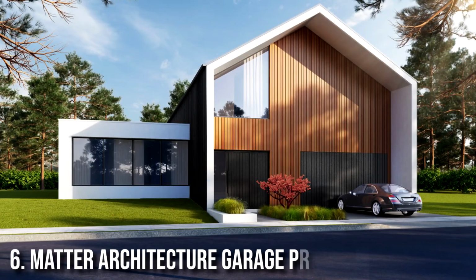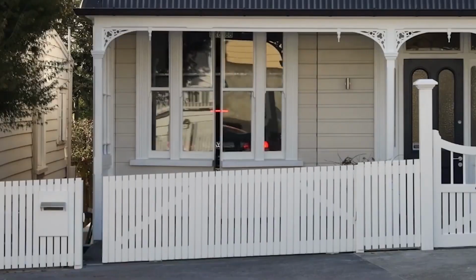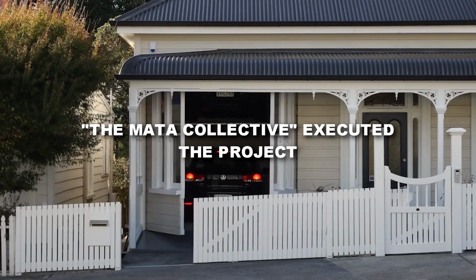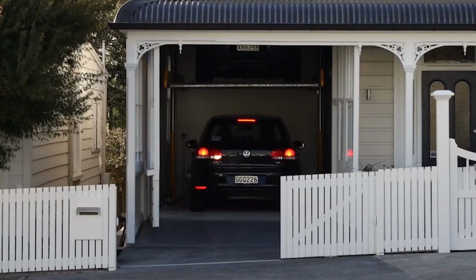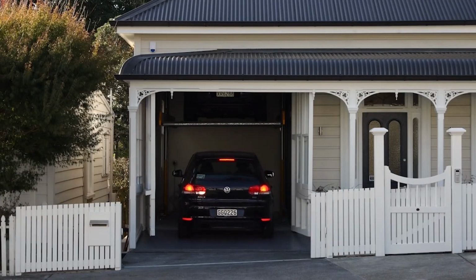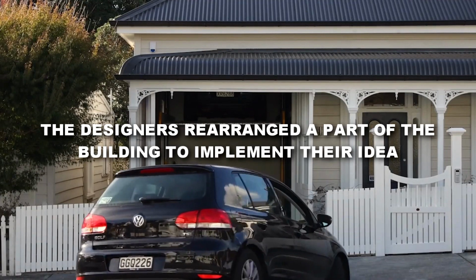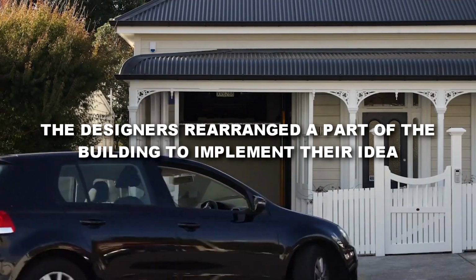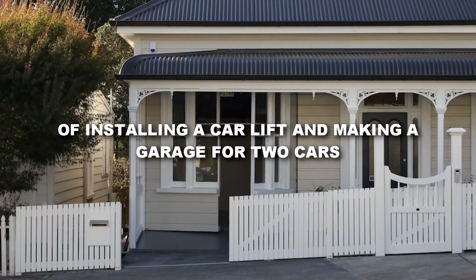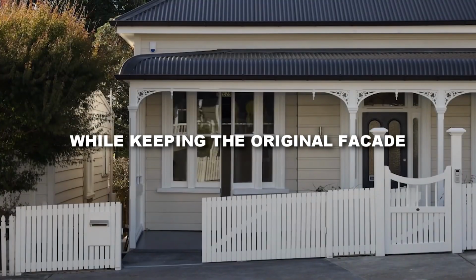6. Matter Architecture Garage Project. This is a real-life garage system in Auckland, New Zealand. The Mata Collective executed the project, and they are known for their unusual solutions in architecture and private residence design. The designers rearranged a part of the building to implement their idea of installing a car lift and making a garage for 2 cars while keeping the original facade.